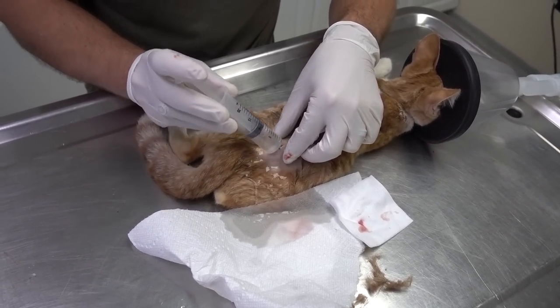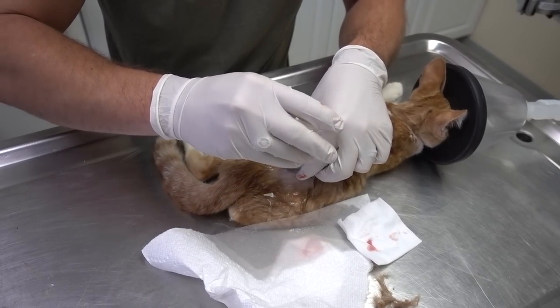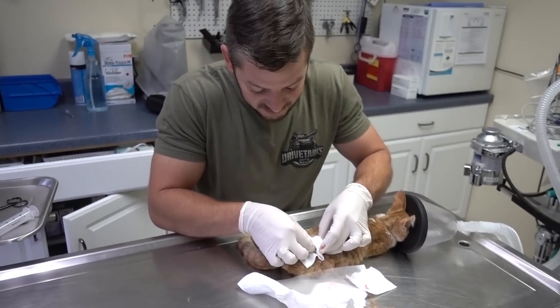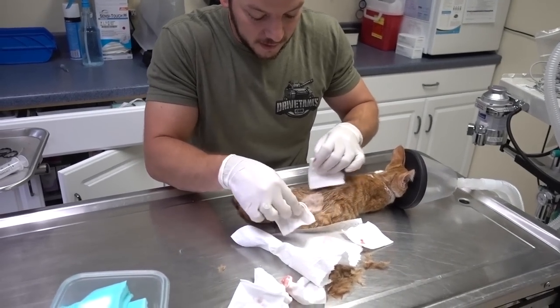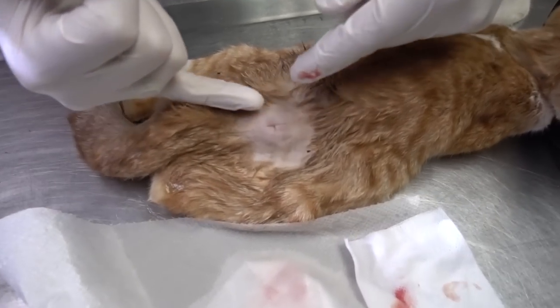So pus is just when there's a lot of bacteria or nasty stuff, the body flushes it with a bunch of white blood cells and just fluid, trying to flush all the bacteria out and kill all the bacteria. When it's holding up under the skin, it makes it a lot harder for the body to do that. But now we have an open pathway for it to flush and drain out of.